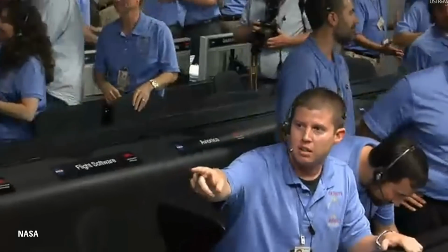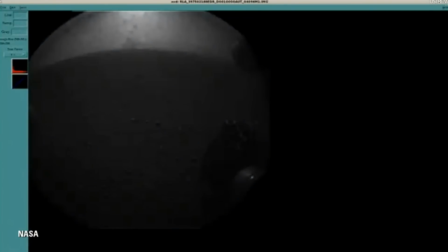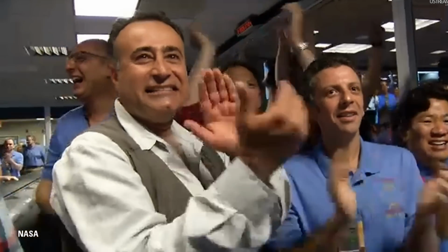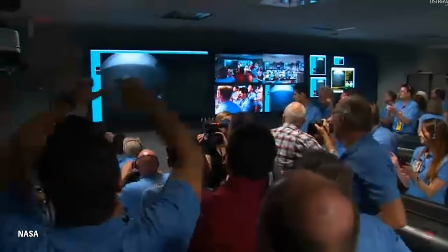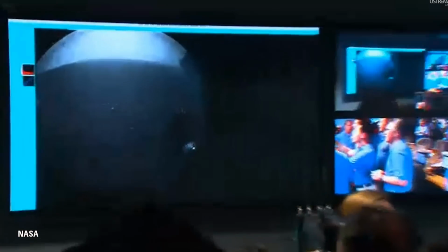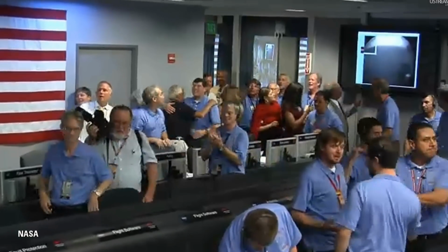This is the 256 by 256 image. This is a higher resolution. You're seeing dust particles on the window. You can see the horizon there in the background. And there is the wheel of the rover safely on the surface of Mars. I can't believe it. This is unbelievable.